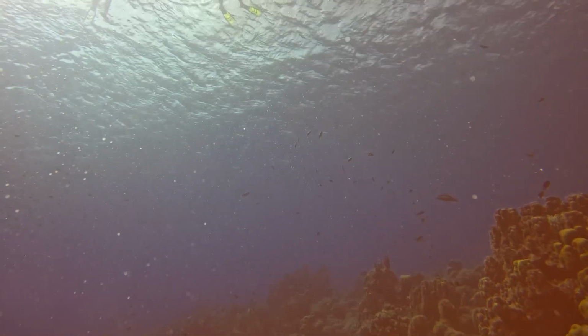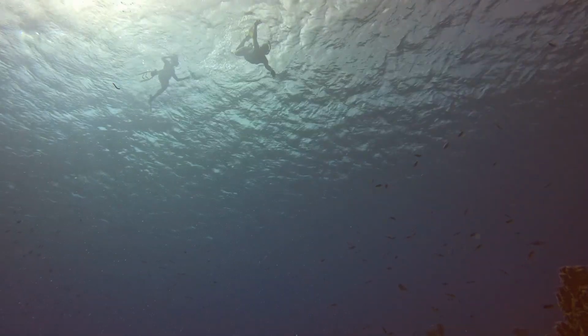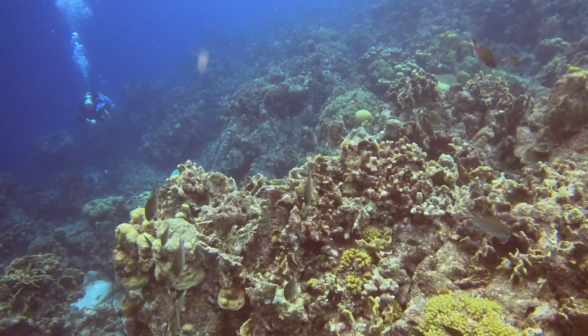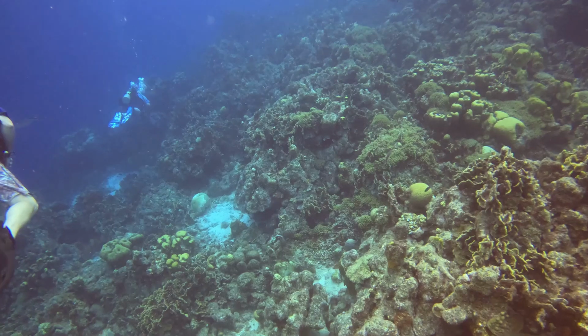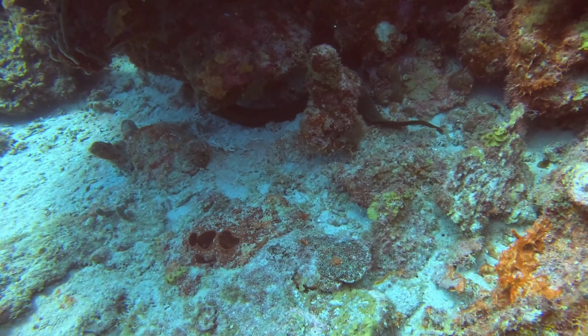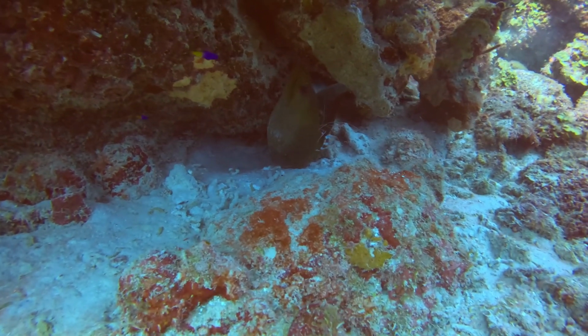My sister and mom decided to join us by snorkeling above us. Here's a school of green chromis swimming around us. I then found this huge green moray eel. I needed to get a closer look. When I did, I saw there was a coral banded shrimp resting on it.